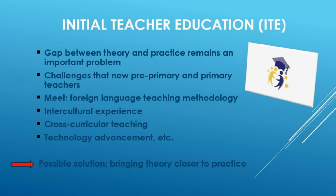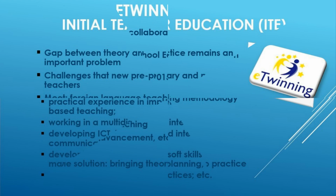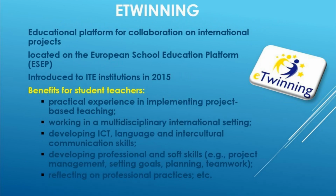Only recently, there has been a change in attempts to find a solution for this challenge by trying to bring theory closer to practice. eTwinning is an educational platform for collaboration on international projects, and it is located on the European School Education Platform. It was introduced to ITE institutions in 2015.